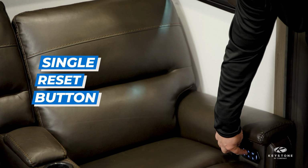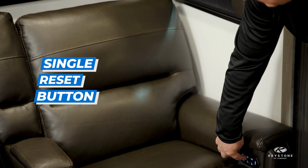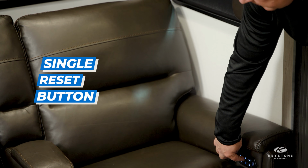Then we added one more feature that's super convenient for the customer. If any of those 3 things have been used, you have a single button reset, meaning that all of those features or any of those features with a single button will go to the 0 point. So when someone knocks on your door of your RV, you don't have to go power down for the footrest, power down for the headrest, and power down for the lumbar. A single push of a button takes them all to 0.